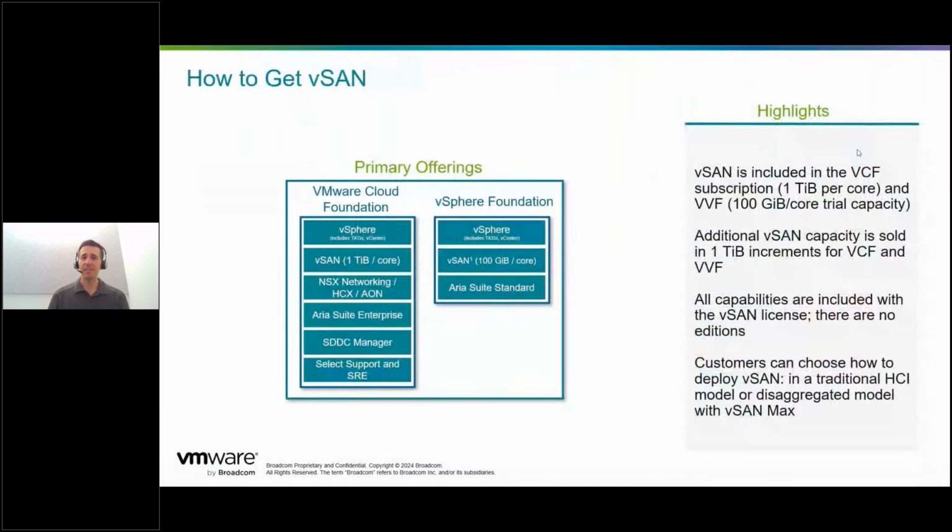Now, how do you get vSAN? Well, as you may have heard, we've had some pricing and licensing changes here at VMware. So there are two ways you can get vSAN. You get it either with VMware Cloud Foundation, where you get 1 terabyte of vSAN capacity, or it can be an add-on to your vSphere Foundation.